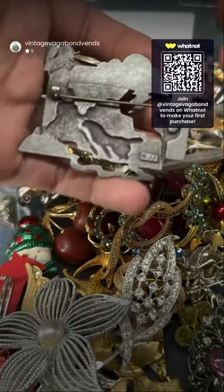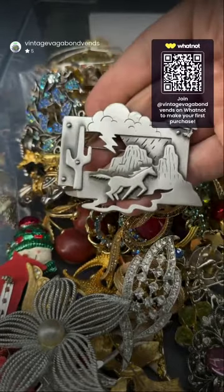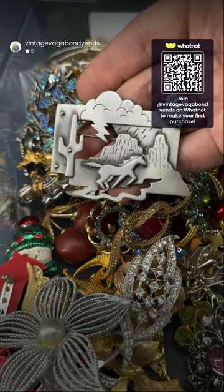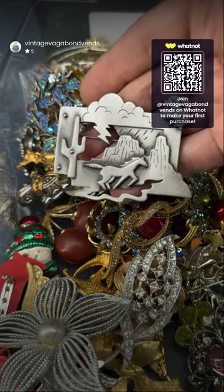So, pewter tone, JJ brooch, vintage. Again, really cool Southwest scene. And we're going to start at $3. Start 15 seconds. Sudden death.